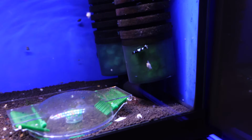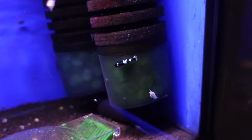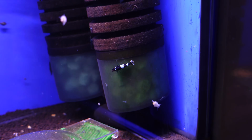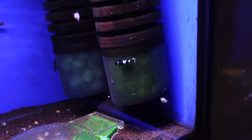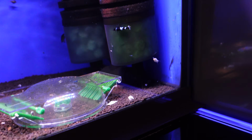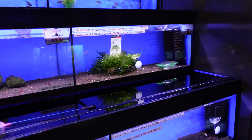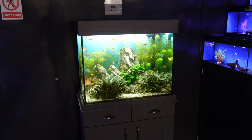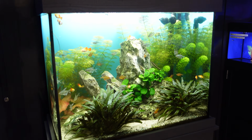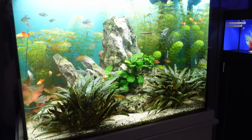Here we go, we've got some nice bee shrimp, some crystals. Got the pandas there, the blue, you can see that blue and black coloration. If I can get some focus on him. So they are listed as the black King Kong panda shrimp. And they're really, really nice. I used to keep the red crystal bee shrimp, and I do like them, and probably will keep them one day again. And before we get to the last racking system and then out to the pond section, we've got a really nice Fluval shaker here with some crypts at the front, some cryptocoryne, some anubias.